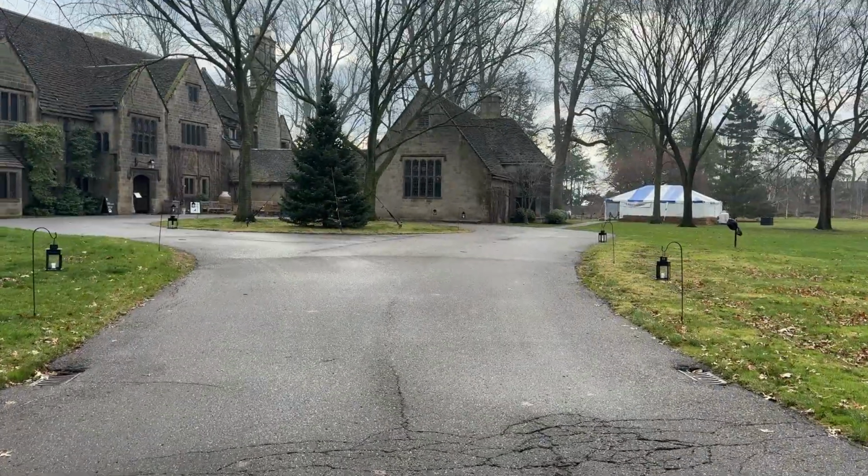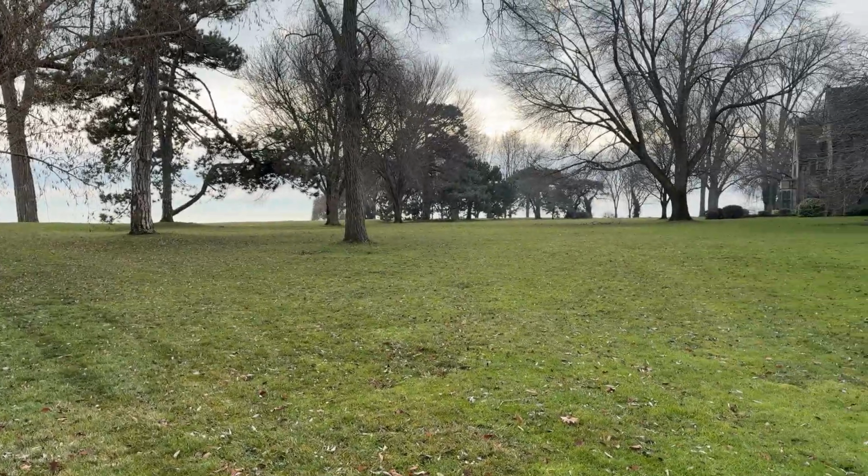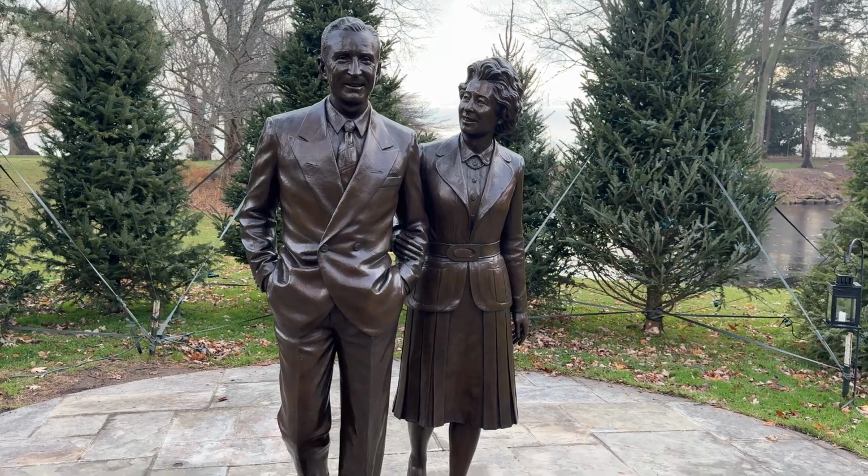Today, we'll take you on an immersive journey through this iconic property, exploring its breathtaking architecture, lush gardens, and the enduring legacy of the Ford family.